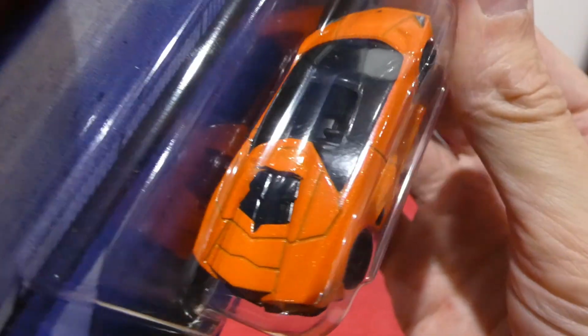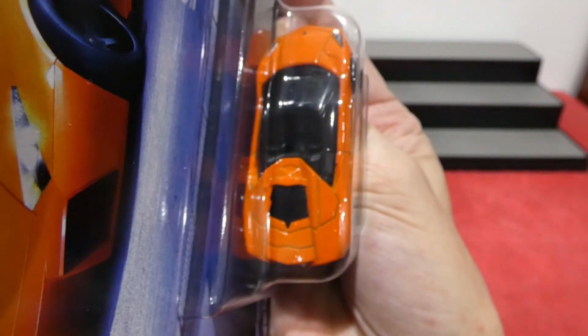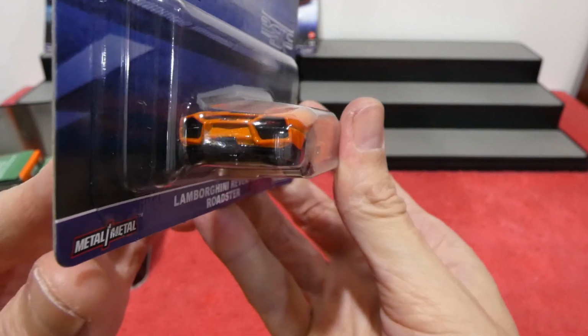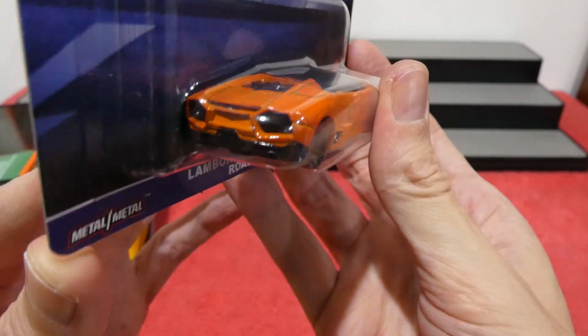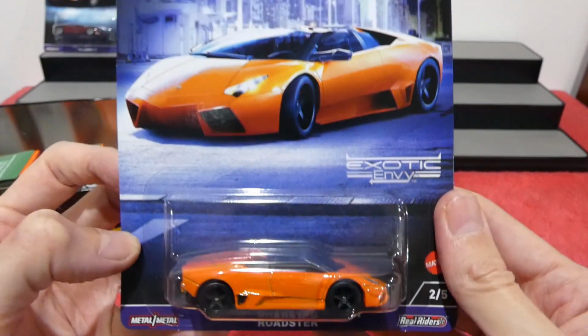So we get a shot of the interior. A little bit of a shot of the interior, not the best angle for this. There you go, a bit better shot there. Maybe you guys can see it. And around the back there we have all the vents and badges and lights and everything painted on there also. Yeah, very, very nice looking set.